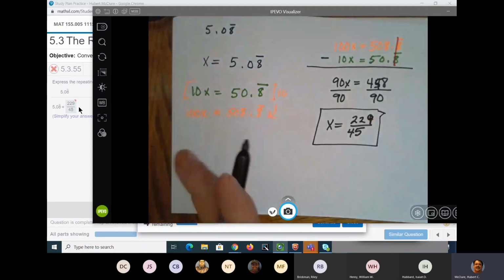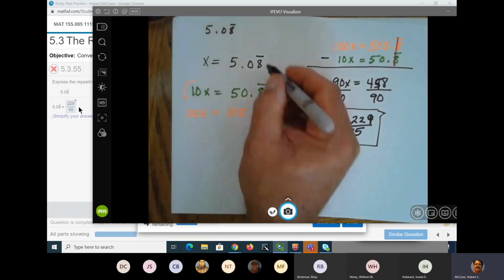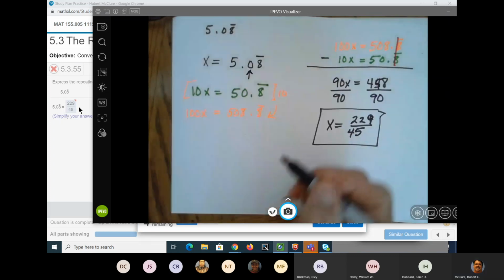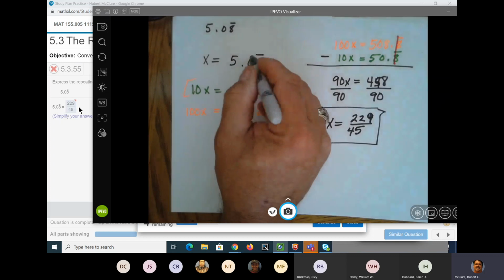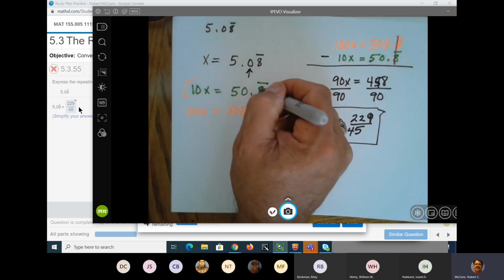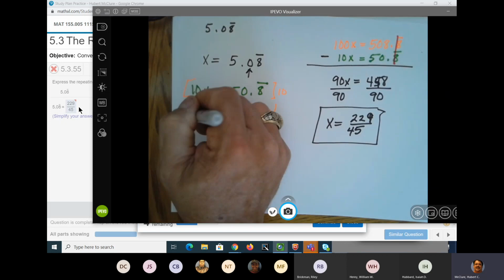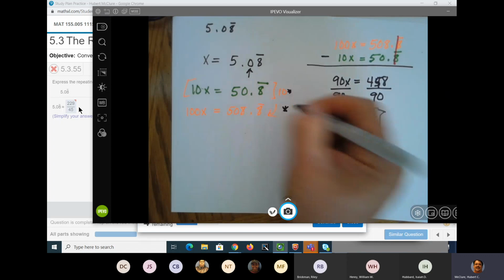Okay. The reason, for one, I've never seen this problem before with the 0.8. So they must have put it in between the last couple of semesters. And two, you have to do two steps because of this 0. It's not repeating. So since it's not repeating, you have to get it over here and then get the 0.8 to reappear here. And then these two are the ones that you subtract from each other.